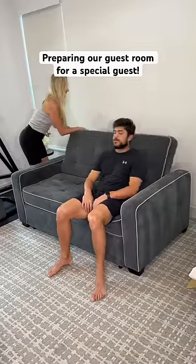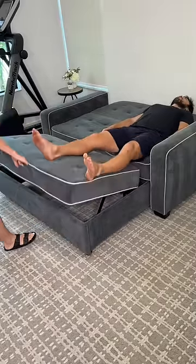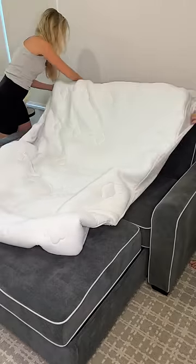We have a special guest coming to stay, so I wanted to show you how we're getting set up. First, I'm transforming this couch into a bed, and then we're vacuuming it to make sure it's extra clean. Then we're putting on this foam topper to make it super cushy, followed by these floral sheets.